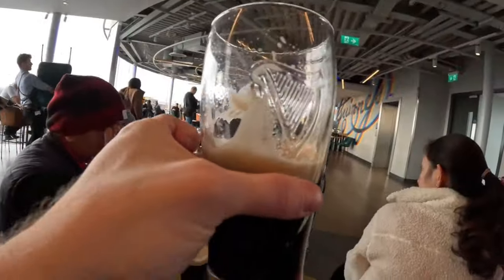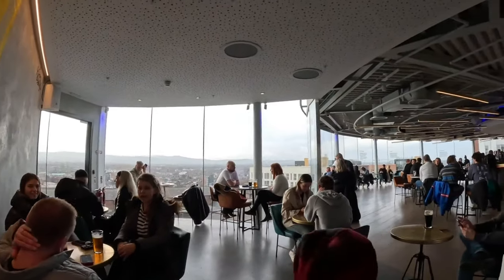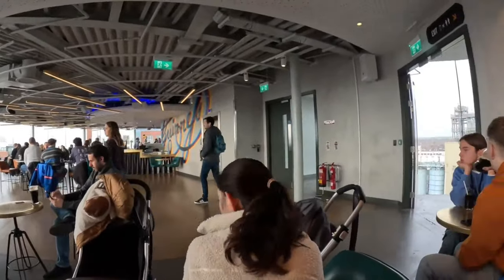It tastes quite strong. This is a little bit like coffee. Creamy. This is creamy, guys. I can see why people come here, actually. Nice view over there. There's a lovely view in the background of all the mountains and stuff. It's really, really nice. Delicious!